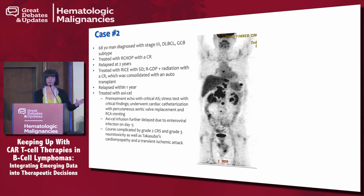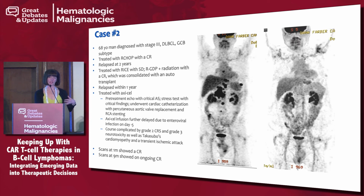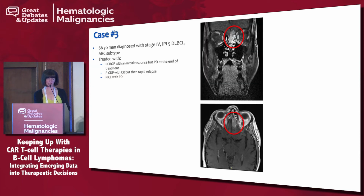It may not even refer them to a CAR T-cell center, but I think where we get a lot of specialists on board to manage these patients and help maximize or minimize their risk, we can successfully take these patients through CAR T-cell therapy, and he's doing great.